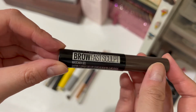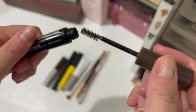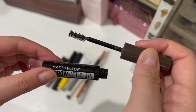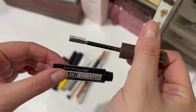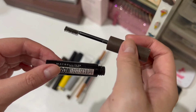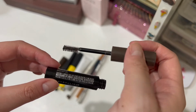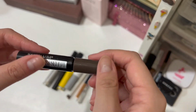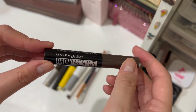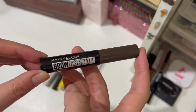Next is the Maybelline Brow Fast Sculpt. This one is really nice because, again, I love a fine applicator. Actually, this one's very similar to the Anastasia, but a lot smaller and easier to work with. I think this is what I would have liked from Anastasia. That one's just too big and bulky and it picks up too much product. This one's a bit more sparse, and I think this one's just really easy for combing through eyebrows, and I think this is a very affordable option that everyone can give a go.